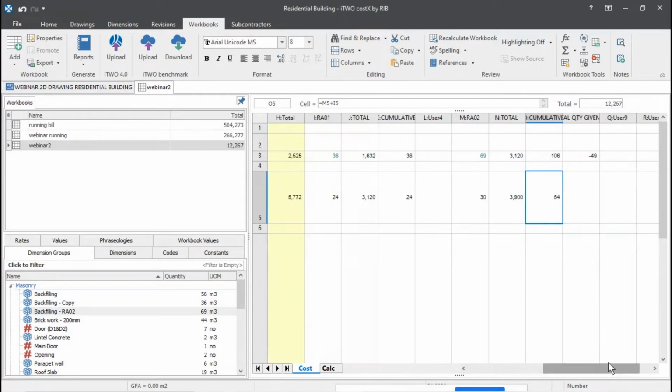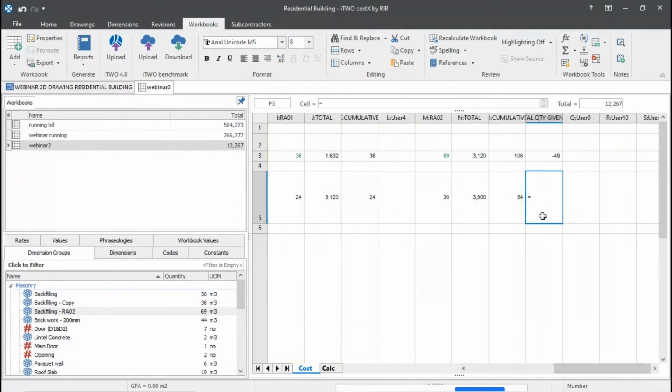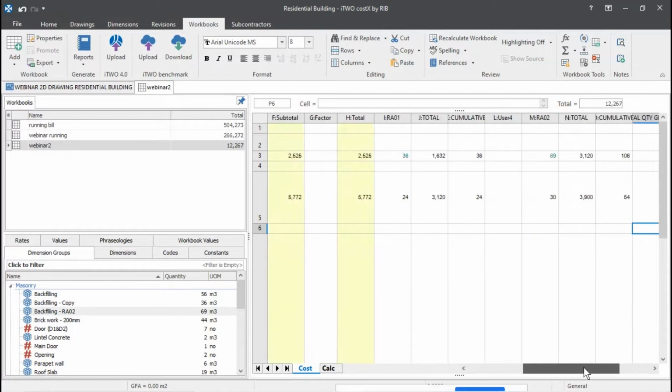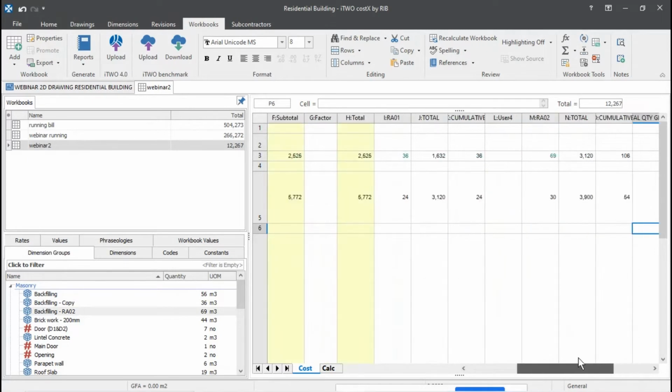And if you want to track the quantity, go back, BOQ quantity is 44. So let's write down C5 minus. So we have paid out 10 cubic meters more to the contractors according to the BOQ quantity. So this is a very simple way of tracking your running bills on Workbook in CostX.